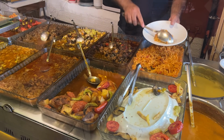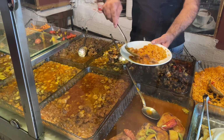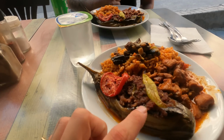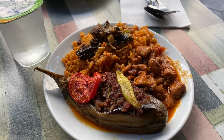Now we're at Saray Lokantasi, and this is one of the restaurants that you can see a lot of times in Istanbul actually. It's a type of restaurant where they just have a massive counter with loads and loads of different dishes, and you basically just go in and you order a mixed plate, and then they give you whatever you order, obviously. Now in my case and in Luke's case as well, we got a similar type of dish. I have a stuffed eggplant, this is some lamb, bulgur, and the guy in the counter actually gave me something I'm not sure what it is, but it looks very tasty. It's kind of like meat with some vegetables like mushrooms and stuff like that.